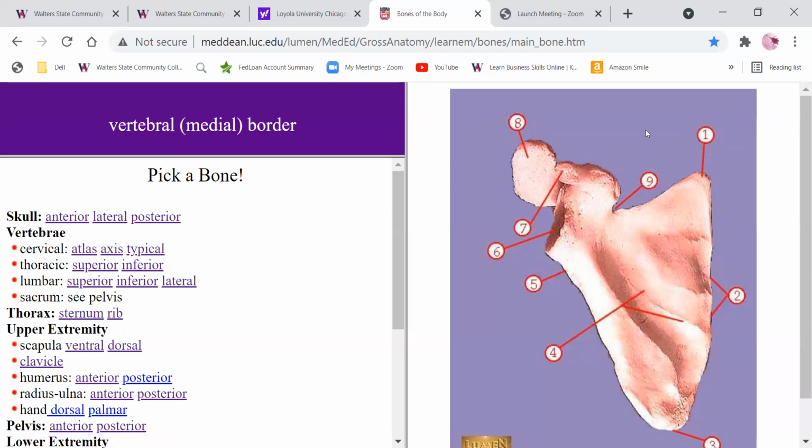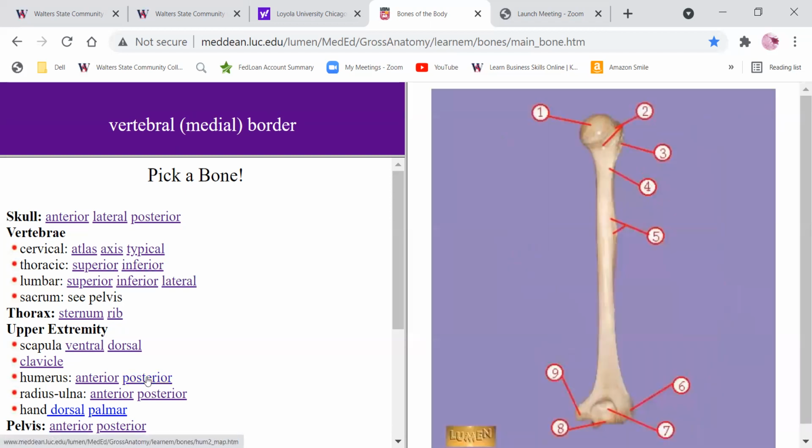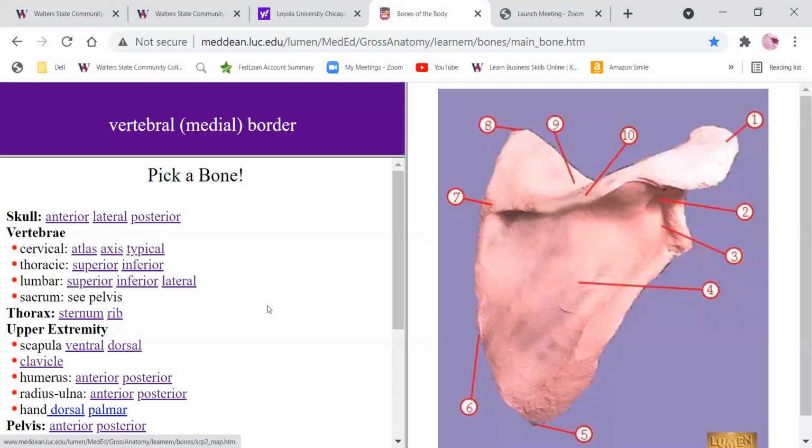So what do you need to remember from this perspective? Acromion, coracoid, glenoid, subscapular fossa on this side. Let's take a look at the other side. Oops, I went too far. Let's go to the dorsal side. Okay, here we go. Now there's the spine.